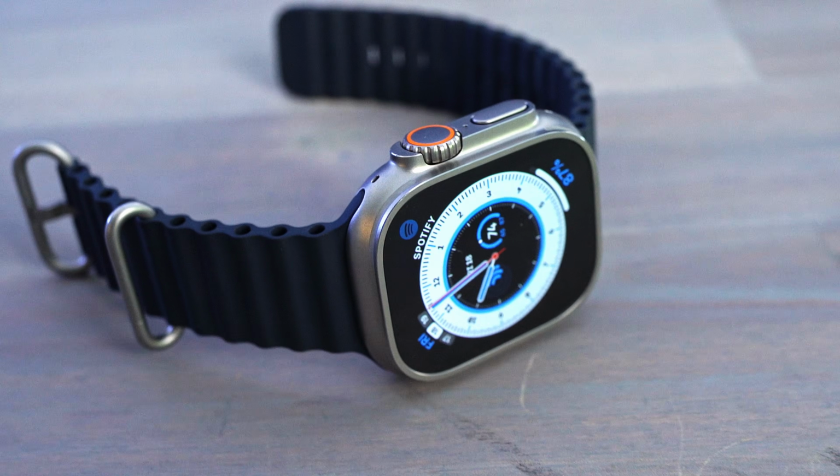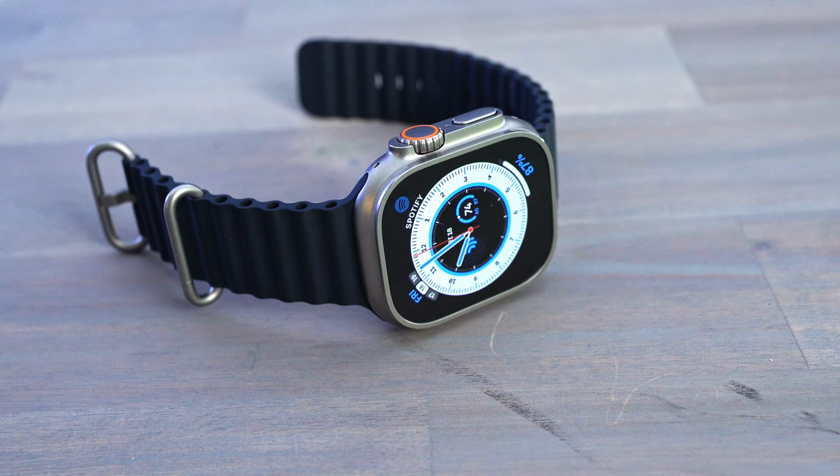And I mentioned this before, but I also still prefer round watch faces. I used to really be into automatic watches, and I like the aesthetic looks of a watch. The round face does look a lot better in my opinion, even though the Ultra does look better now in this new case.